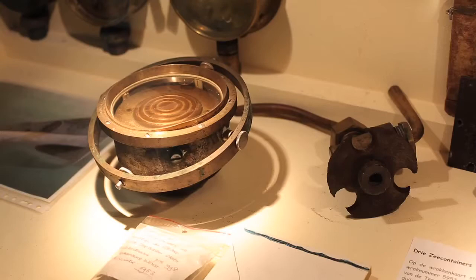Here we are on the attic that has stuff we found on shipwrecks. We are very curious where it's from. I know that Gutta Percha is coming from a wreck.